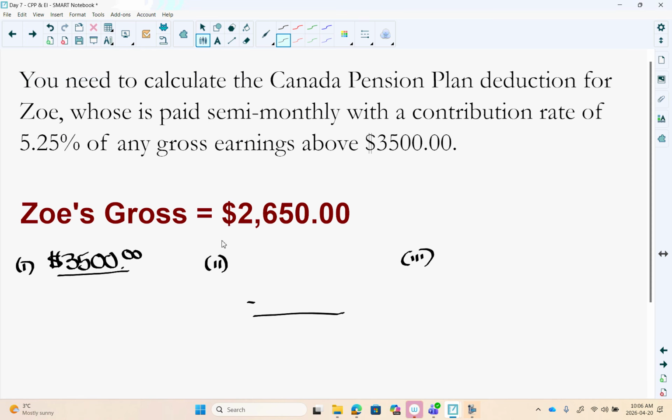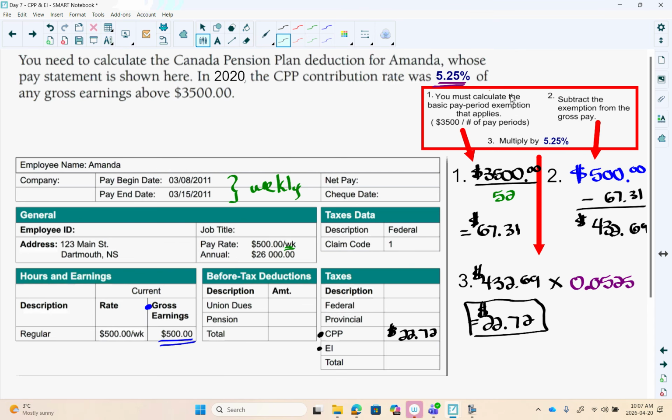Checking back in. So we start with the allowable exemption, $3,500. We're going to divide it by the number of paychecks she gets. So I'm looking for this. What did we say semi-monthly was? 24. If I divide 3,500 by 24, I end up with $145.83. They're not taking $145.83 off each check. What do I do with this number? Step 2. I subtract it from the gross pay.